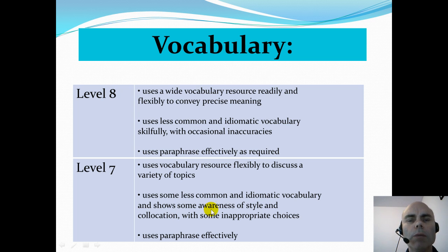Then shows some awareness of style and collocation. Collocation is about words that go together. For example, we talk about tall people, tall buildings, but if we're talking about nouns that are conceptual or abstract, we use high, like high salary, high intelligence. We wouldn't say, I have a tall intelligence.